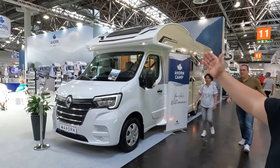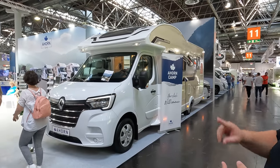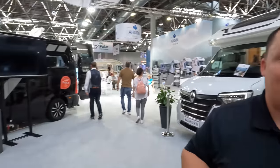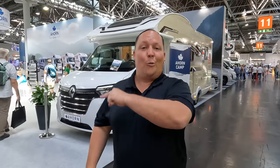We are here in Dusseldorf, Germany at the World's Largest RV Show, looking at more standard Class B, B plus motorhomes. Something that's a great price point that they're selling a lot of volume on. This is traditionally what you're going to see on the roads here in Germany. This is the Ahorn Camp, and we're taking a look at three models: the Alaska, the Canada, and the blacked out van edition. We're going to look at the outside features and the inside features and show what European touches they have.